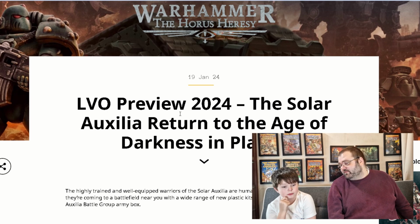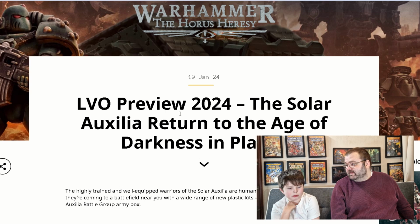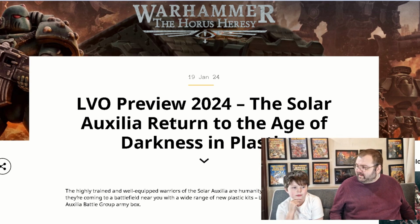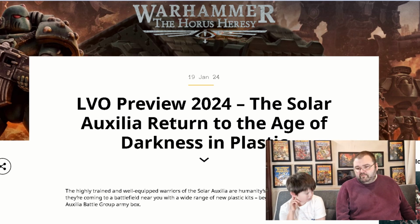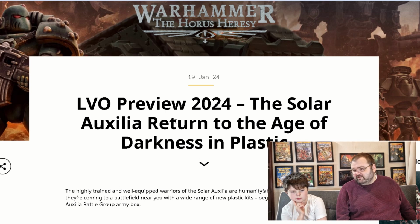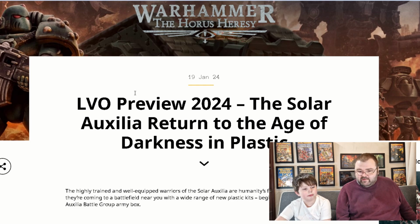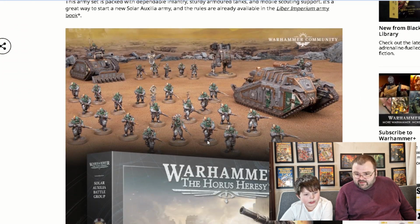You'll be familiar with this because we've been looking at this from the Legions Imperialis. Obviously there's two ranges in that box, one for the Space Marines and one for the Legions Imperialis, who are sort of like the Horus Heresy Imperial Guard. But they've got Horus Heresy side miniatures. These are basically the same scale as Warhammer 40,000, so proper style miniatures. So let's have a look what we've got.